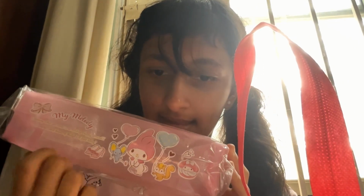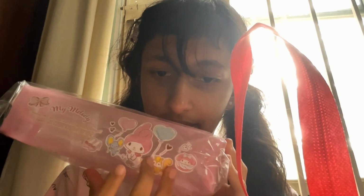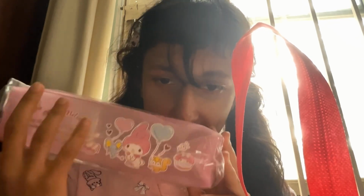Next, I got this My Melody pencil case. So cute. There's a little cute note and there's bows. Bows, bows, your friends. It's so cute and pink.